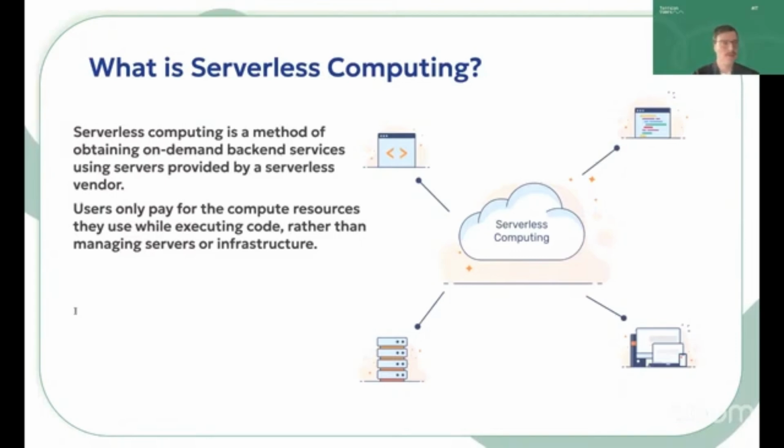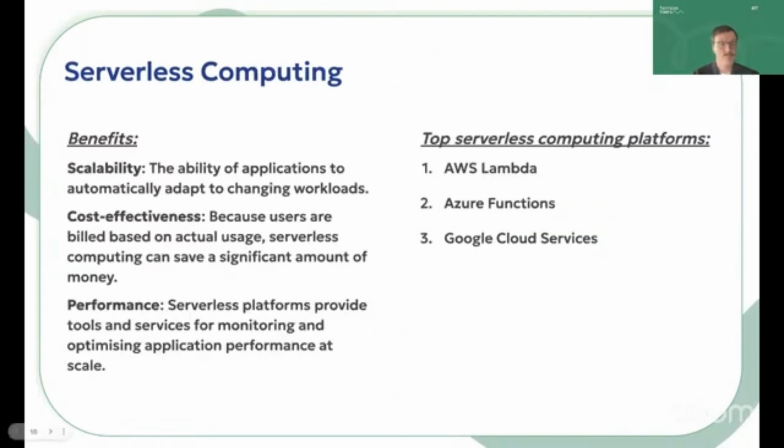And there are some benefits of serverless computing. First, scalability. Applications automatically adjust to changing workloads, scaling up or down as needed without manual intervention. So it's very useful for the service which has different traffic spikes and periods where the traffic is low. So serverless computing can help you automate the process of scaling your application.